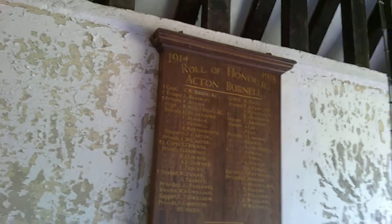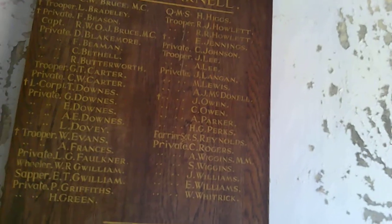Now, it was interesting because you see these war memorials, and very often they're simply those who were killed, but here we have also those who came back, and you can see, in fact, many more came back than went out. An interesting position here is Mr. S. Reynolds, who was a farrier sergeant, that is, he was in charge of horses, which of course is very important even then.